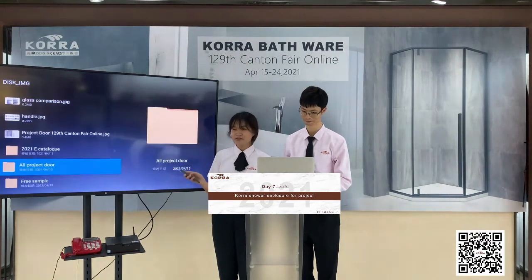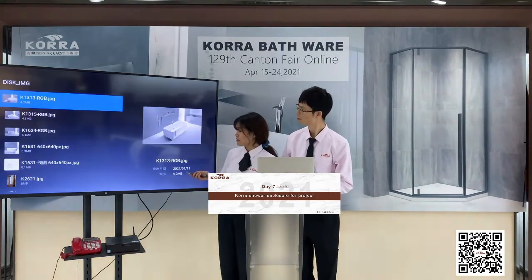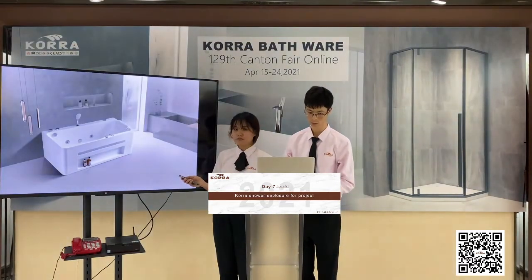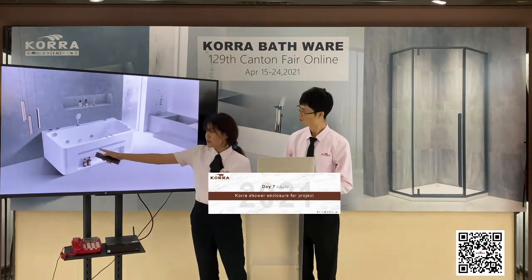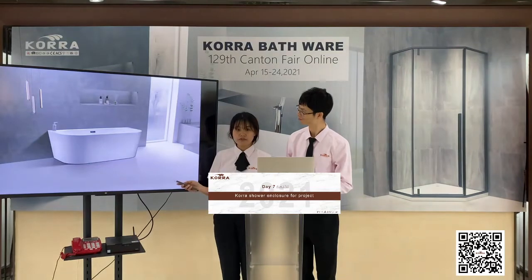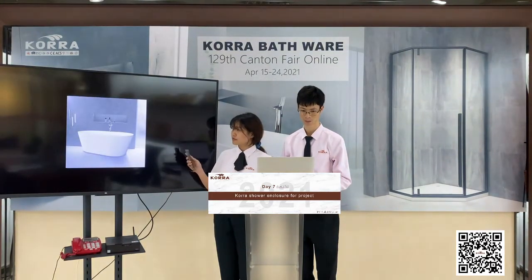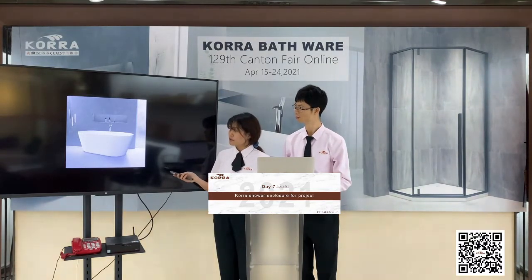And here I'll show you some of the free samples. This is the SK1313 for the massage bar top. And here is the K1315 also for the massage bar top. It's different, it has aluminum and brass nickel. And here for you is another bathtub, K1624. And this is for the free standing bathtub, K1631.